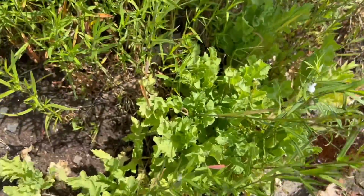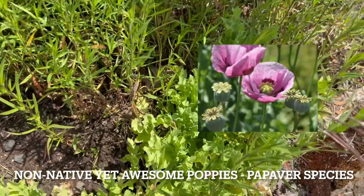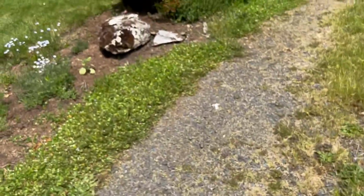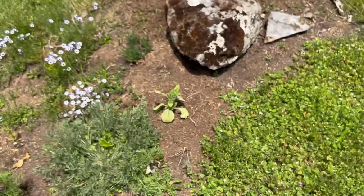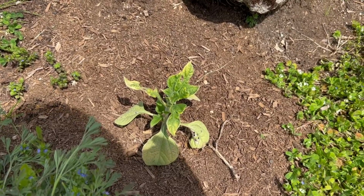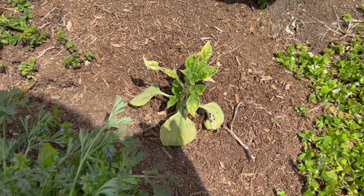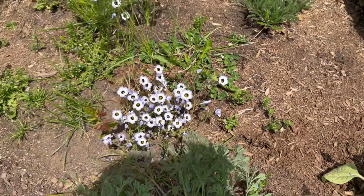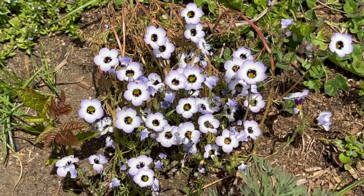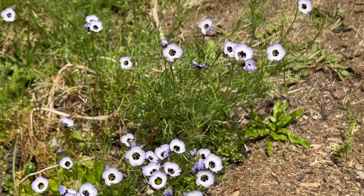Got a few opium poppies here. They just showed up one year. I never planted those. Another little Mexican sunflower. It's been really cold and hard for them to grow. They don't like rainy, cool weather, so hopefully they'll start to spring up. Nice patch of the bird's eyes. They attract little tiny native bees. It's hard to see them on the camera, but they're buzzing all around in there.